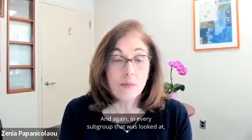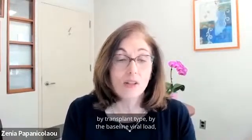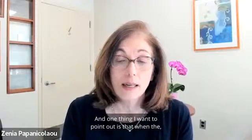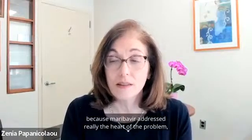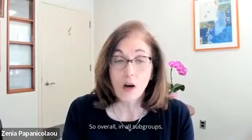And again, in every subgroup that was looked at, whether it was by the type of investigator-assigned therapy, by transplant type, by the baseline viral load, or by baseline resistance to other antivirals, maribavir performed equally well in every subgroup. So very important. And one thing I want to point out is that for the patients that had documented resistance mutations, maribavir performed better, of course, because maribavir addressed really the heart of the problem, the presence of mutations to other drugs. So overall, in all subgroups, maribavir performed better than the investigator-assigned therapy.